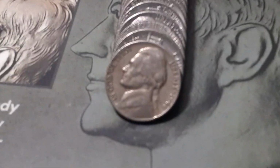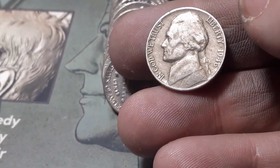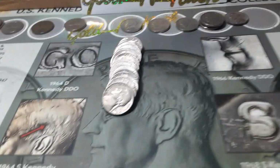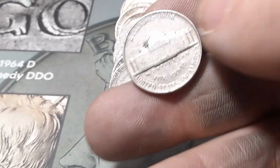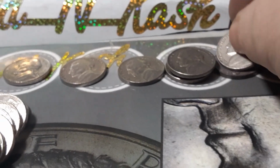Roll 32, box number 1. We're going to have a 1946. And we got a Philadelphia. 46, Philadelphia. Roll 32, box number 1. Same roll. We're going to have a, looks like a 56 out of Philadelphia.